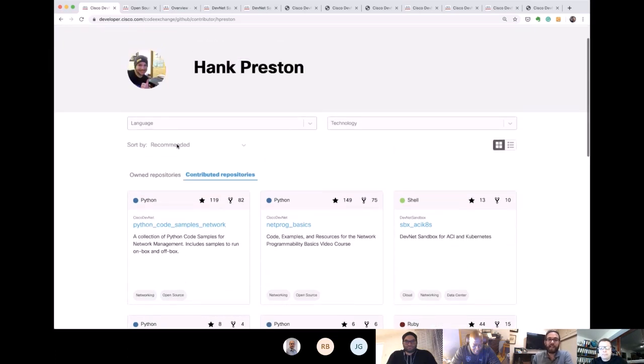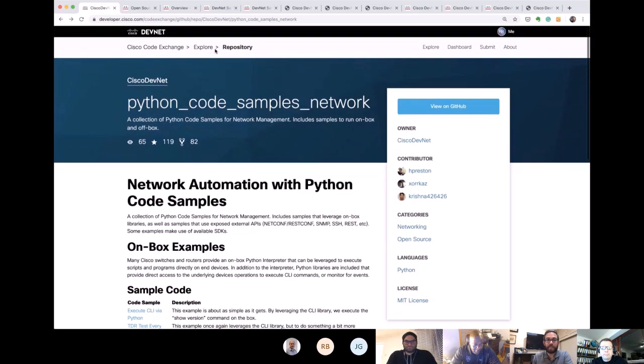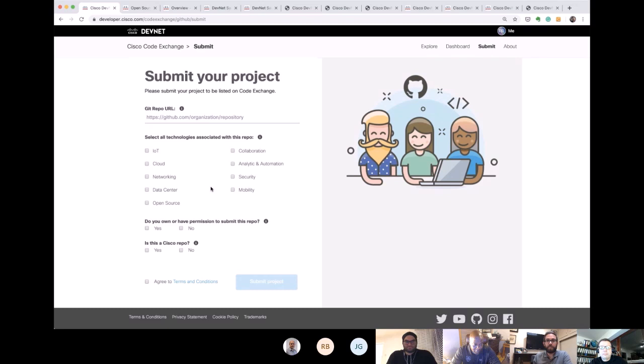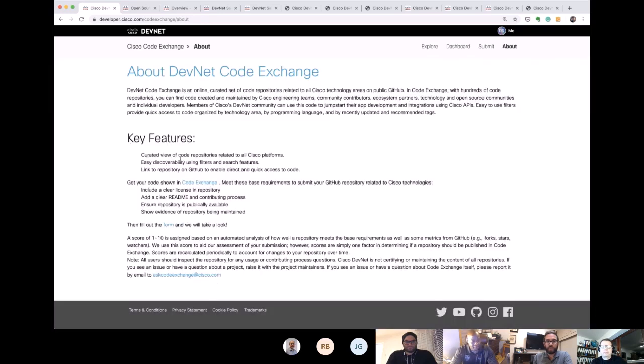In fact, let me go back really quick, because I'd like to show you how things end up inside of our code exchange. When you go to submit the code, it actually comes into the DevNet team. And so the DevNet team takes a look at it. We take a look at what it is that you're going to be uploading. We actually have rules about what this is, what this code means, and how you can use it.